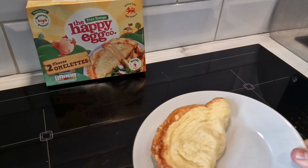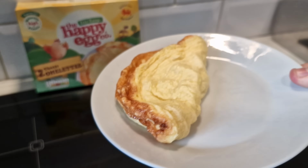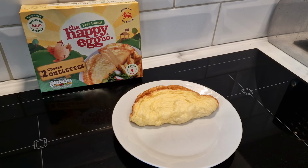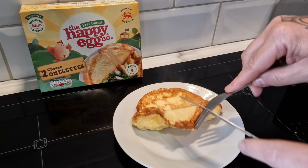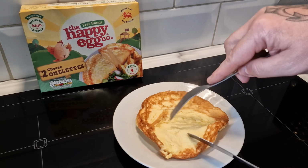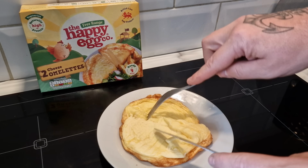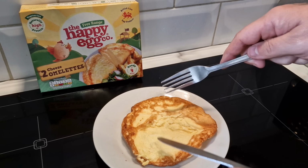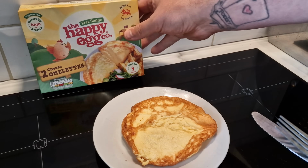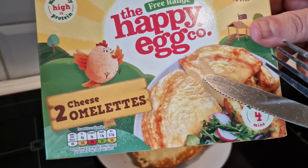Okay, so this is fresh out of the microwave. Let's open it up and see what this cheese is all about. Oh, it's not actually. I thought it was filled with cheese. It's like a pancake. So the cheese must be all mixed in. Oh, that's strange. I thought it was going to be a... Look at that. It shows the cheese melting there.